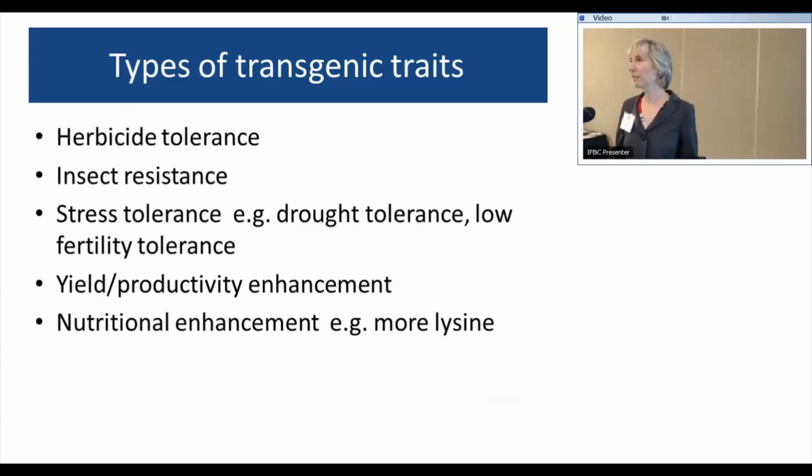The types of traits that have made it to the marketplace or are in development are covered partially by this list. This is not necessarily all-inclusive, but it's meant to show that there's a diversity of traits. There's some that protect the genetic potential of the hybrid that's developed, and I put herbicide resistance, insect resistance, and stress tolerance into that category. So they're traits that are actually preventing pests or environmental situations from robbing that genetic potential that plant breeders have put into the hybrid. And then there are transgenic traits that actually extend that genetic potential. Their yield and productivity enhancements, and possibly enhancements on the nutritional side.